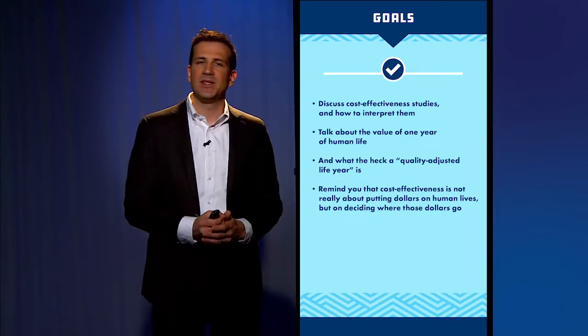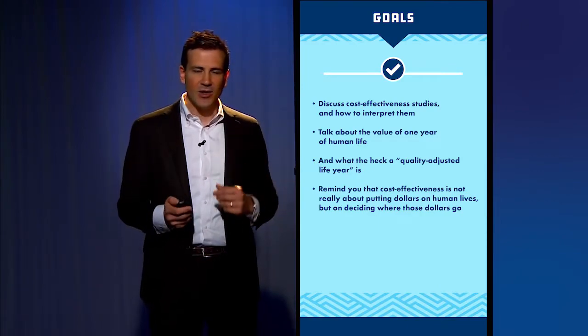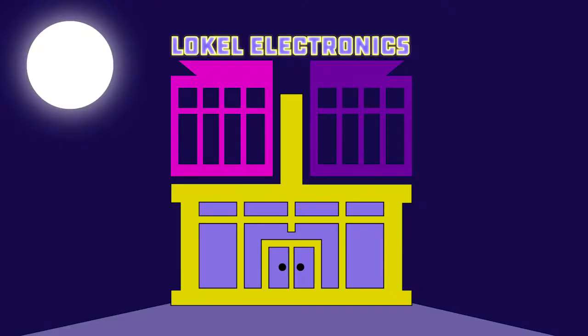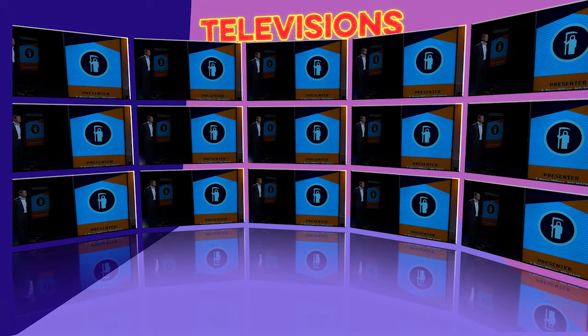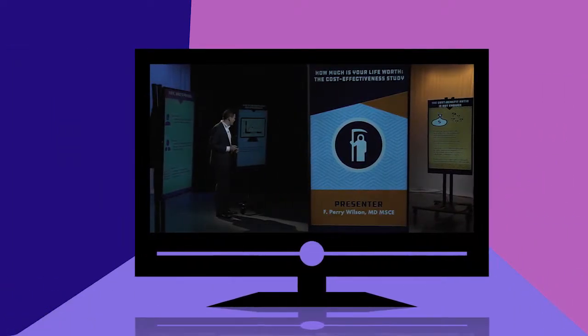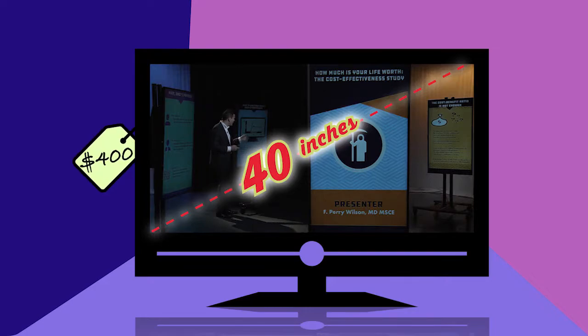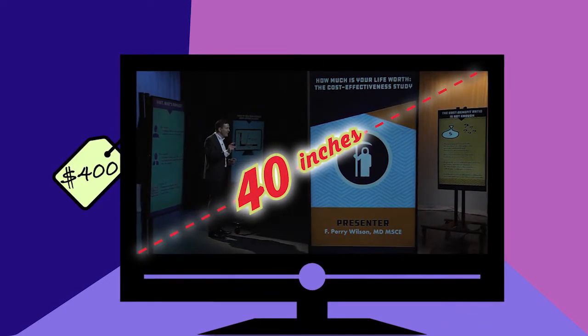All right, so to figure this out, first I want you to imagine with me that you're in the market for a new television. You're at your local electronics store, checking out the new TVs. You're a simple person. All you really care about is screen size and price. This should be pretty easy. The first TV you look at has a 30-inch screen and costs $300. Seems pretty good. But next to that, you spy a 40-incher for the low price of $400. You make your decision. You're going to buy the 40-inch TV.